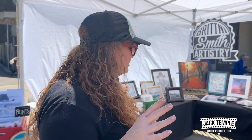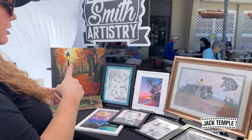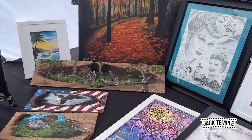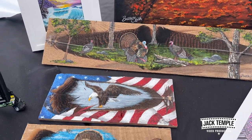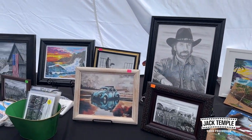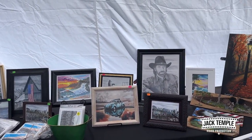Well, for the longest time, I actually specialized in pencil drawings, but I got kind of tired of it. So I've been going more towards paintings, and I do acrylic paintings. I have a lot of different kinds. I also paint on turkey feathers. These are some of my turkey feather paintings, and I only use acrylic on everything. Anything that you see that's black and white is all graphite pencil. I like detail a lot. That's good work, Britton. Thank you.